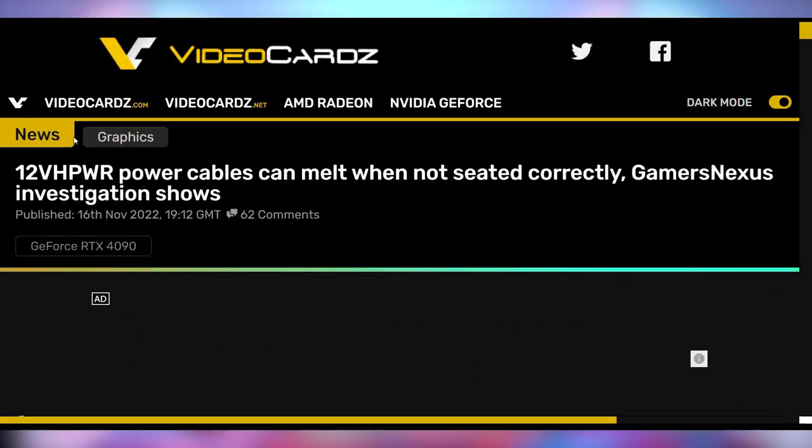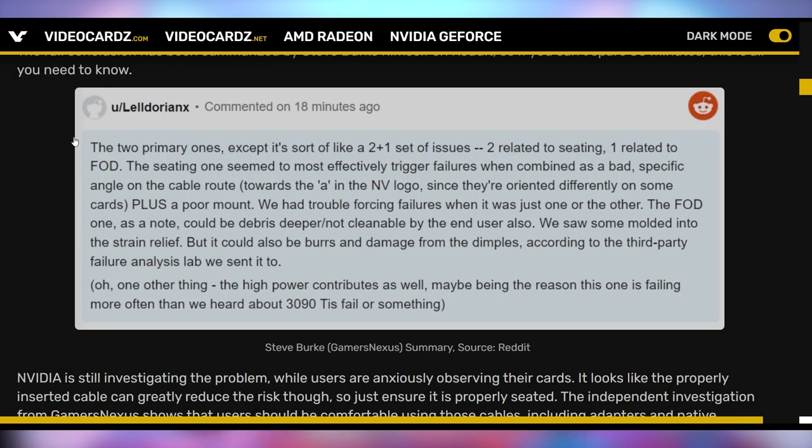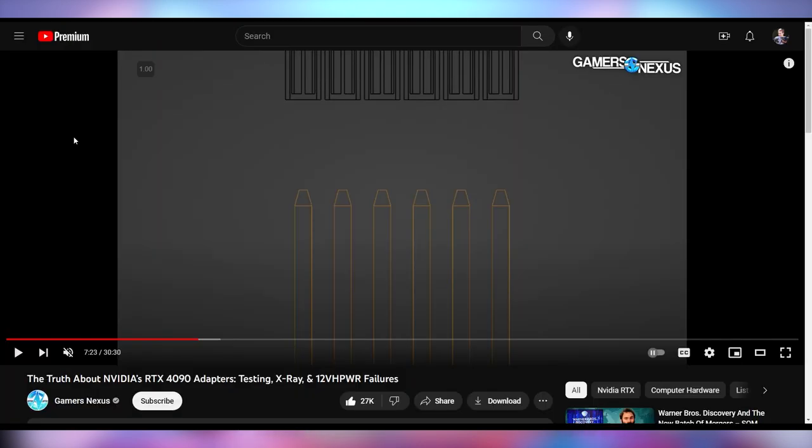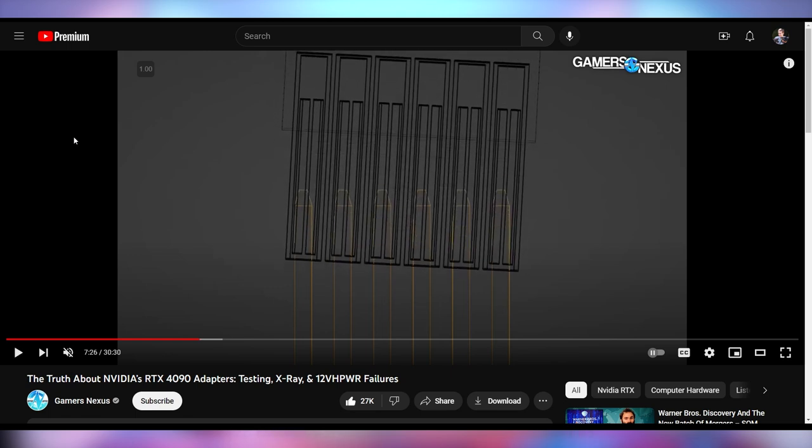Essentially, it boils down to a few things, and mostly it is that the end user is not plugging in the cables fully, which leads to other issues. So they found that there were two issues related to seating and how you plugged in the cable, but it wasn't just that the connector wasn't fully plugged in, it was that it was making connection at wrong points where the connector would go skew, as you can see in their video right there, and that was leading to certain parts of it getting hot.